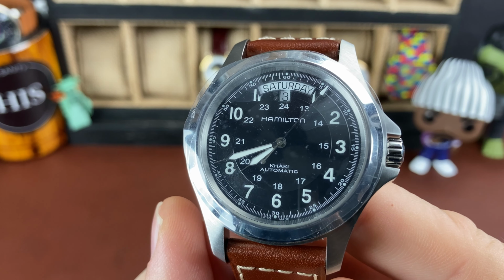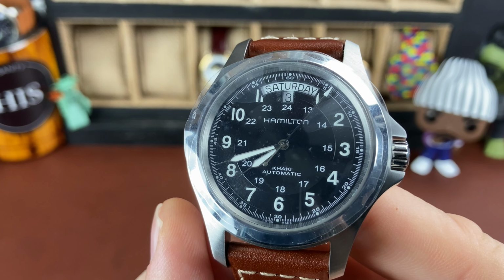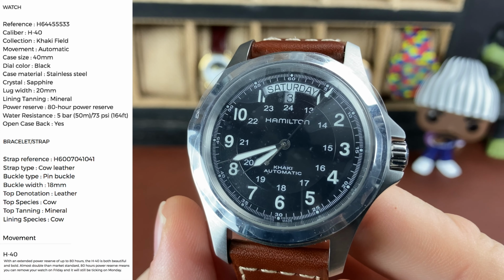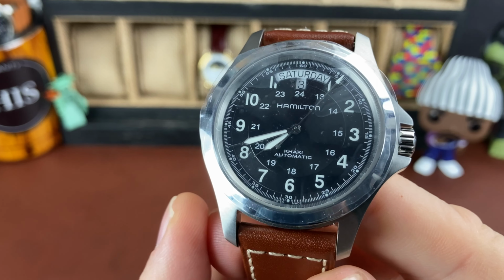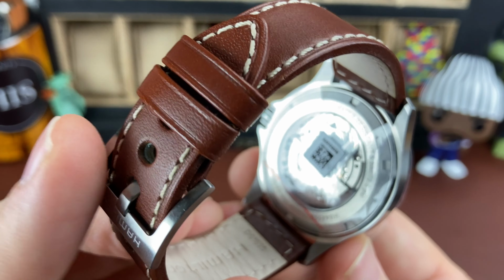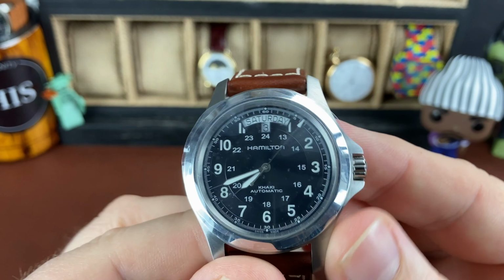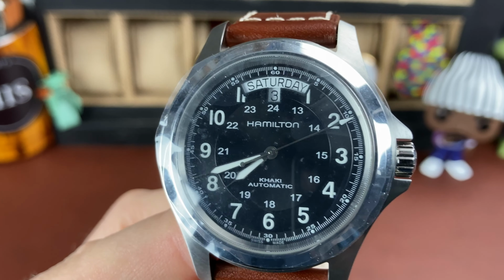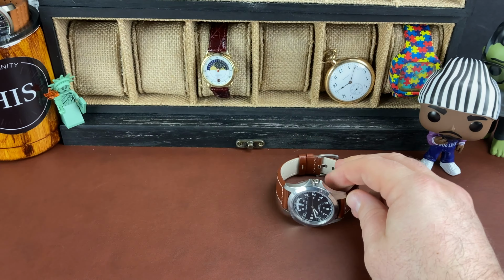So starting off, this is the Hamilton Khaki King. I'm going to be honest with you, I don't know the first thing about this watch. Not even a little bit. In 2 days, this is going to be shipped to my buddy Anthony. It's his watch. I just wanted to help him get it, and I was able to facilitate a trade with my other buddy who had this and was selling it. Technically I own it, but it's not really mine, but I did want to show it. And that's actually what prompted me to do the video.